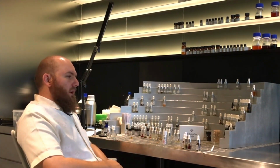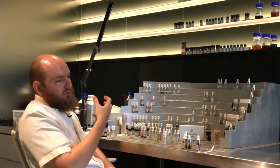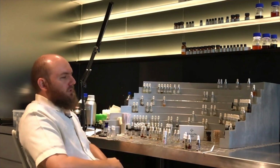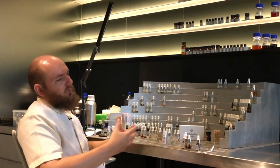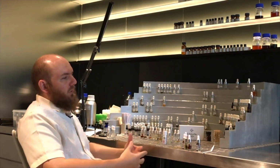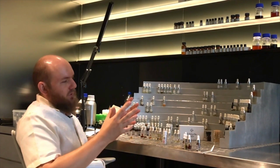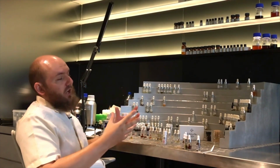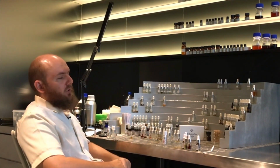So I wanted to take traditional Indian authentic attars that most of them we personally tested in a lab to make sure they are pure, of a high quality, and give them a new life and make them more wearable, make them more enjoyable, and give them more space within a composition to breathe, to shine, and to show all the nuances that they can offer.